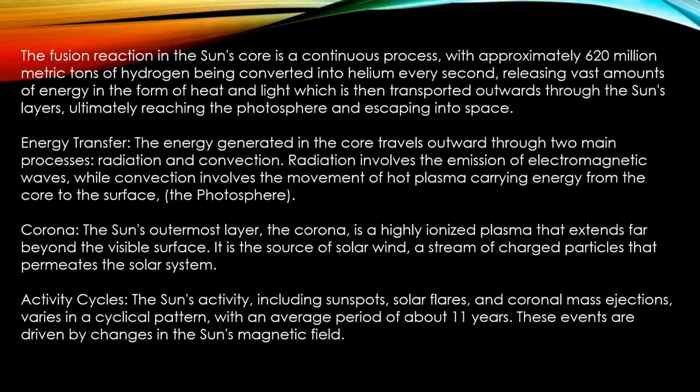Activity cycles. The Sun's activity, including sunspots, solar flares and coronal mass ejections, varies in a cyclical pattern, with an average period of about 11 years. These events are driven by changes in the Sun's magnetic field.